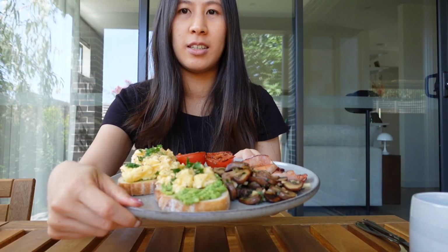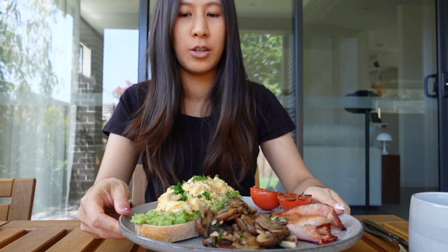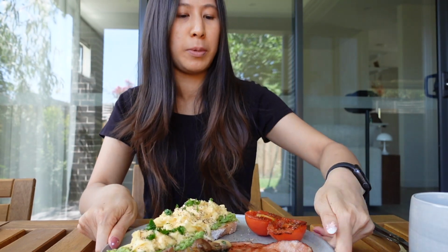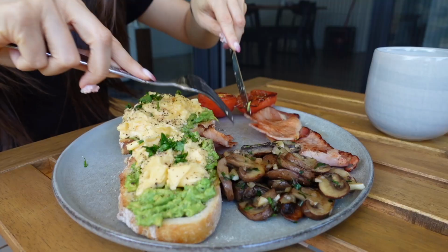This is today's brunch, which is with some toast, egg, avo, with some parsley, and then there's some mushrooms with bacon. And my boyfriend cooked this for me, so very excited to eat it.